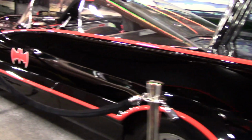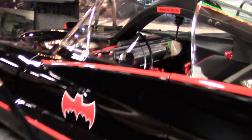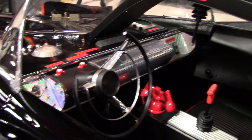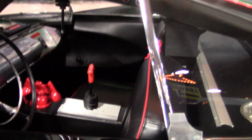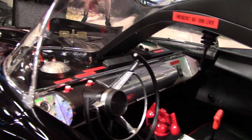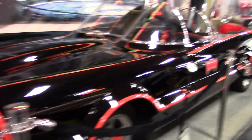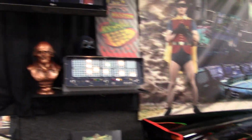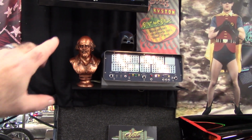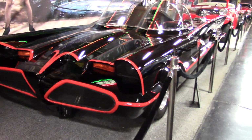Look at this beautiful, beautiful car. I would give anything to own this automobile. I love it with all the different buttons. It's the 1966 Batmobile. And they even have not only part of the Bat computer, but they have the William Shakespeare where you tilt the head back and it opens the secret passage to the Bat poles.